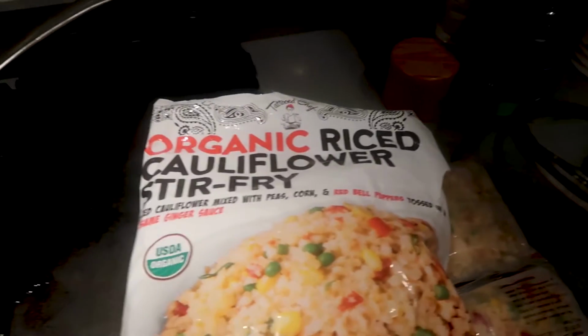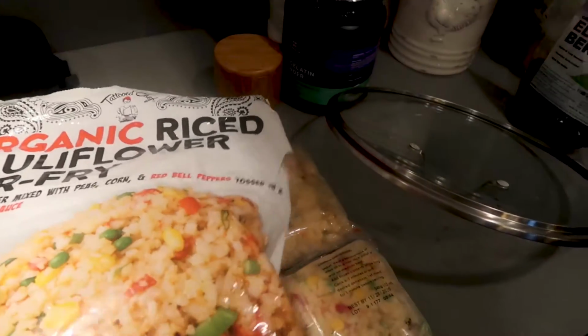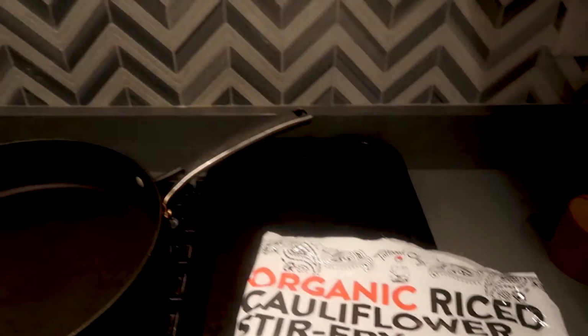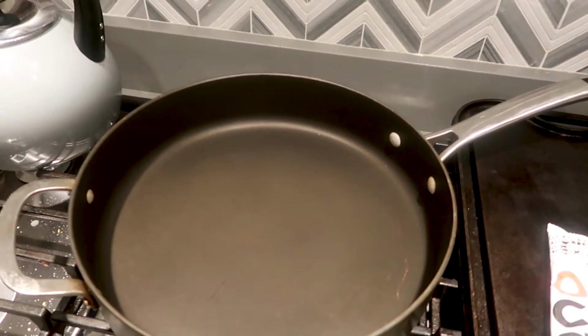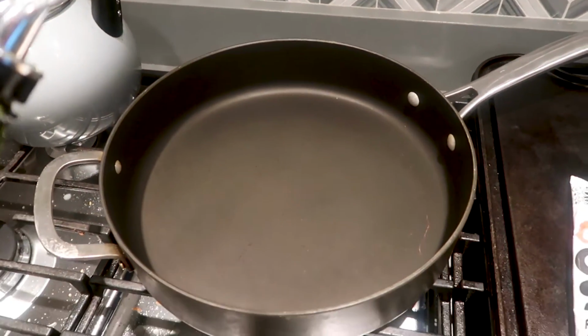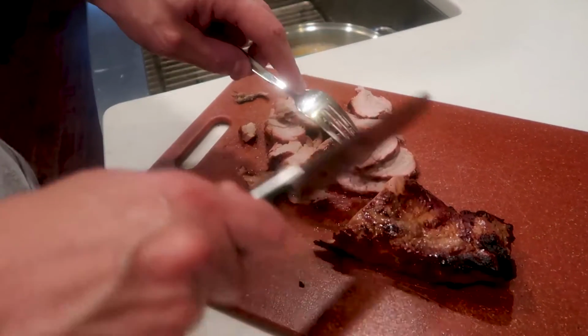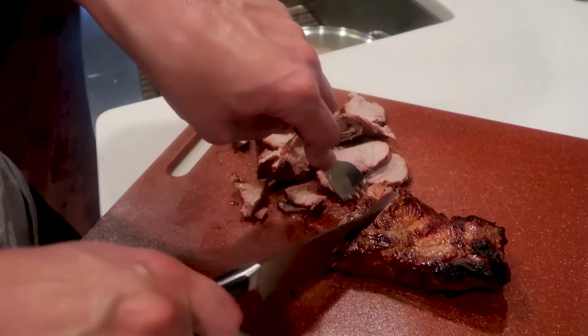All right, we're gonna make this organic rice cauliflower stir fry to go with it. We've got 2 bags that we pulled out of the freezer. The directions were really simple, just heat olive oil in a pan and mix in and cook for about 6 or 7 minutes. So we'll get that going. All right, you can hear the stir fry in the background, I'm sure. I'm just cutting up this pork loin.